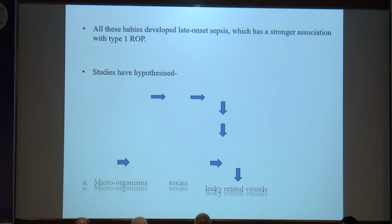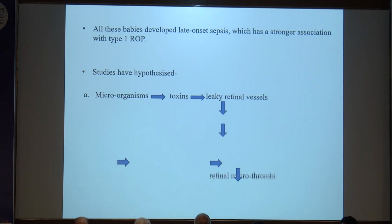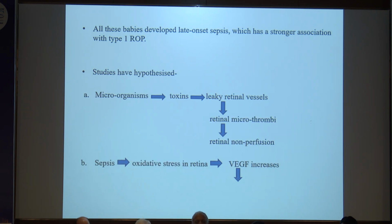Coming to the demonstration of how this is possibly affecting ROP, these microorganisms are releasing toxins which come out of the leaky retinal vessels, causing retinal microthrombi, leading to retinal micro non-perfusion. Also, it adds on to the oxidative stress at the retina, which increases the VEGF levels, causing neovascularization.